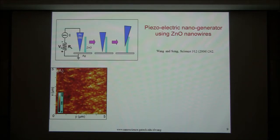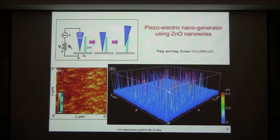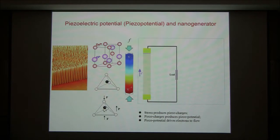When we fabricate these nanowires, they are both piezoelectric and semiconducting. We use an AFM tip to scan the nanowires. We can produce mechanical deformation. Due to the piezoelectric effect, those nanowires, when the tip is scanned across, can generate a few millivolts of power. This is what we measured 10 years ago when we scanned the tip across nanowires: we received 5 to 10 millivolts of output. And this was the birth of the nanogenerator back in 2006.